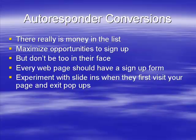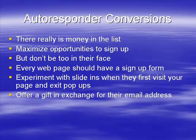Two things to experiment with on your web page are slide-ins when they first visit your page, these unblockable pop-ups. Try some of those, see what they do, and try also exit pop-ups to capture people's email addresses. I don't know whether you should have both. That might be a bit too much, but certainly try it and see what sort of sign-up rate you get. If you get a good sign-up rate, then it works. If it doesn't, then it doesn't work. So experiment with these and see which is the most effective.